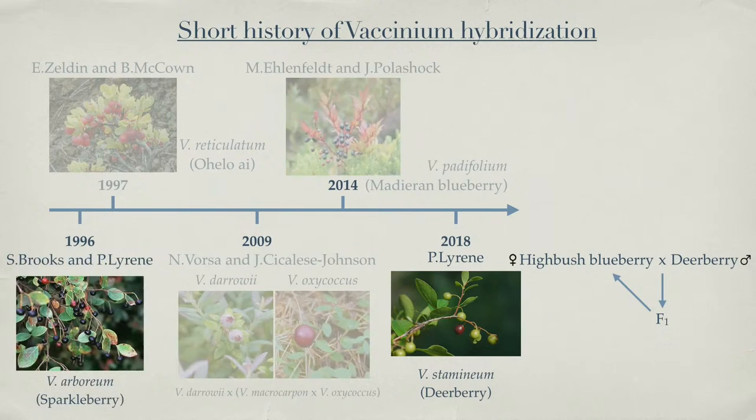But I do want to bring up one person here, Paul Irene. You can see here that from 1996 with Sylvia Brooks all the way until 2018, he's been trying different hybridizations. And so it takes an entire career of testing different combinations to get the populations. And in this case, Paul Irene was doing crosses in a very classical way.